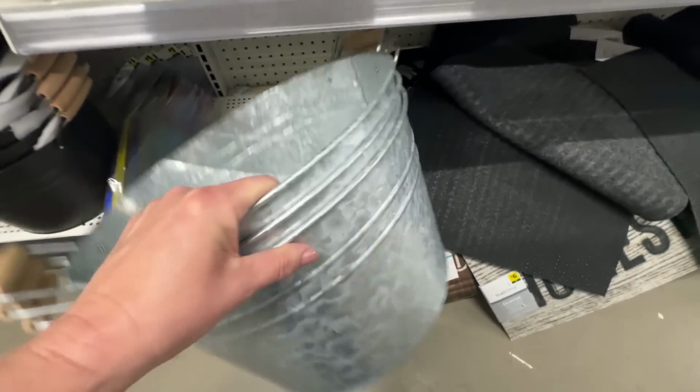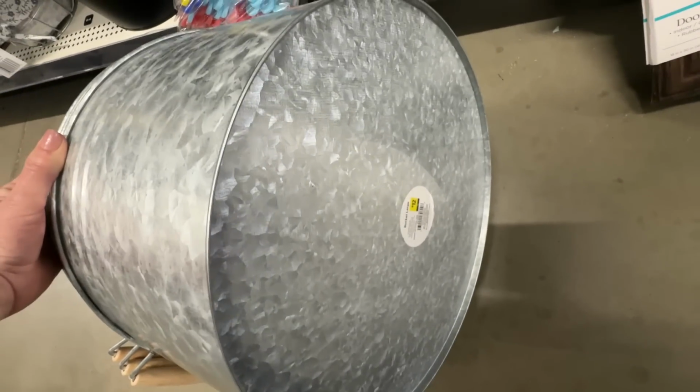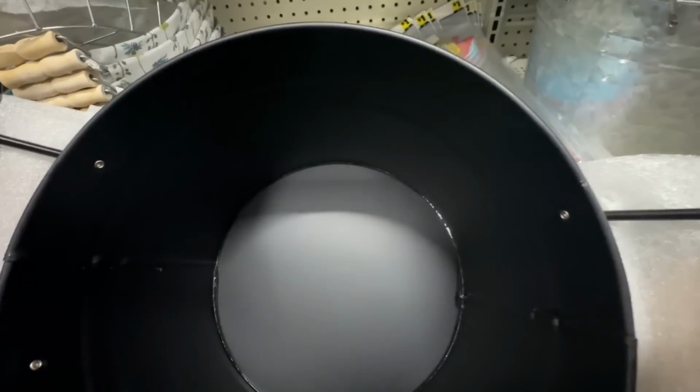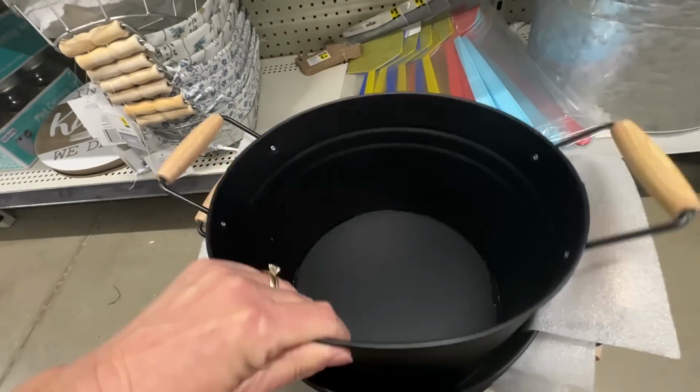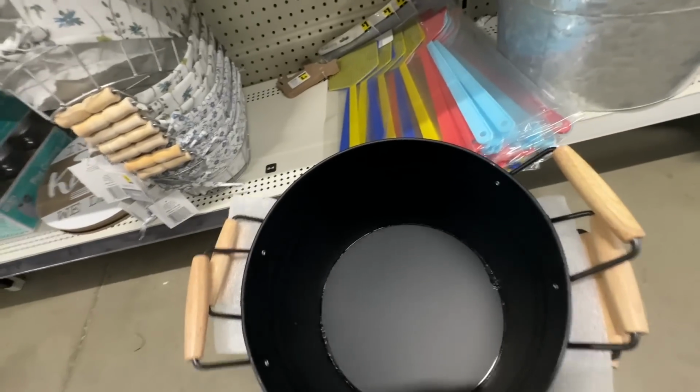Then these very large galvanized buckets, you could use these to organize with, to store blankets with. That one was $12, and the black one is a little bit smaller. It's $8, and both of those have the wood handles.